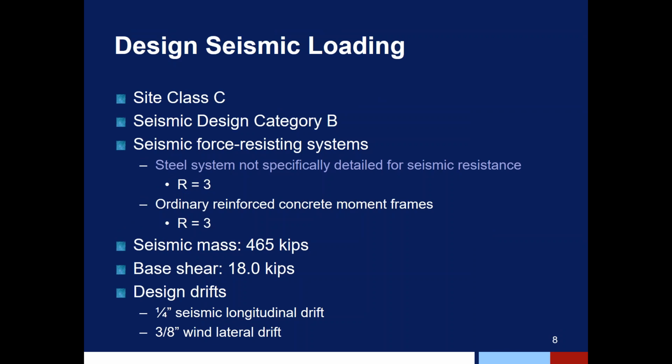For seismic loading of the bridge, ASCE 7 was used. Based on Hansen's geotechnical investigation, site class C was determined to be appropriate for this site. Using site class C and the site accelerations from USGS, the seismic design category we were able to use was design category B. Using design category B allowed us to use a seismic force resisting system of steel systems not specifically detailed for seismic resistance. You may want to make note of that for the quiz at the end.